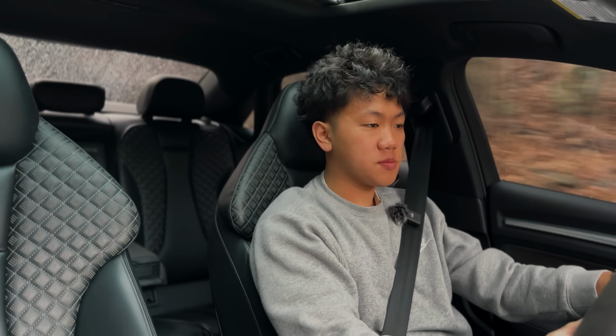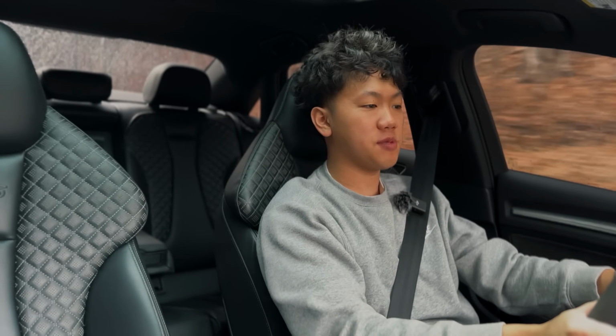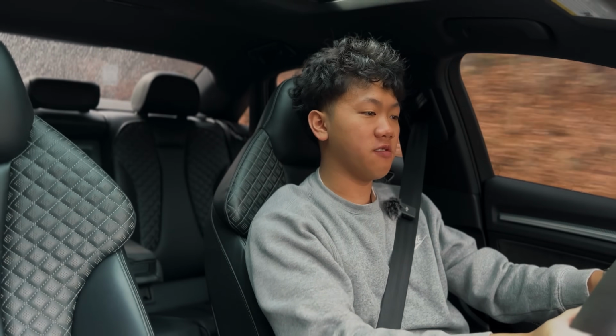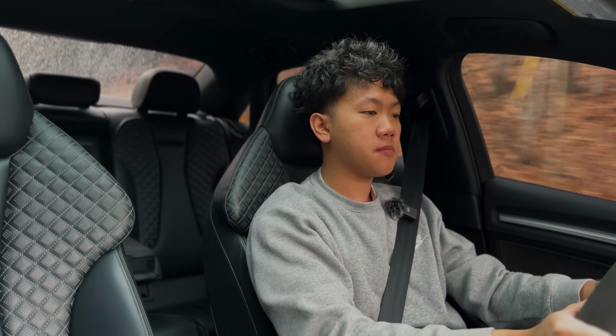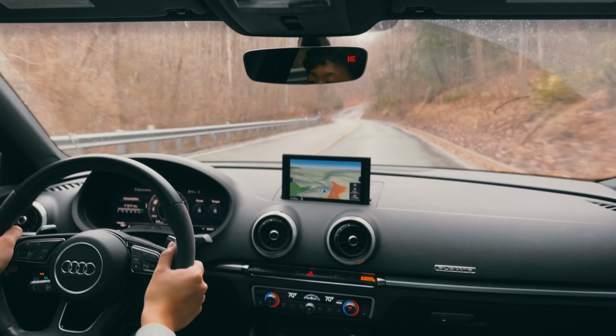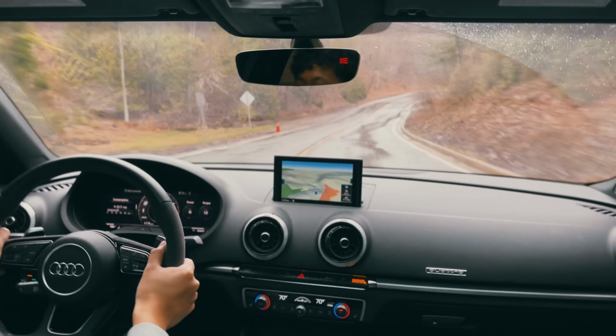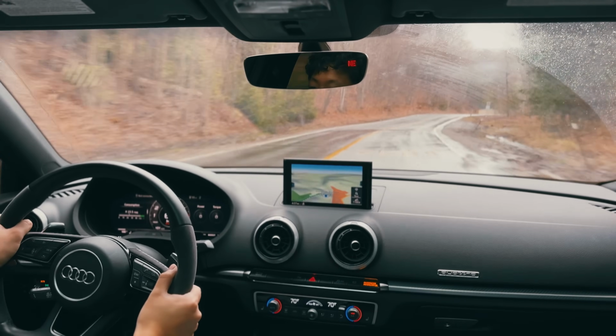The RS torque splitter does reduce most understeer, but it can still understeer slightly, especially when you're trying to power out of a turn. The system actively monitors when the road's wet or when you just need more traction, and sends power very quickly. You won't even notice the front-wheel drive part of the car.